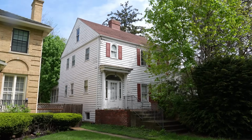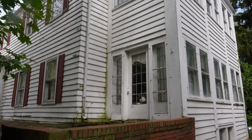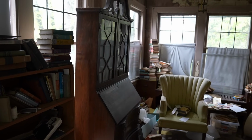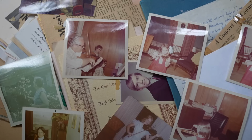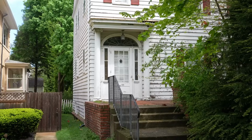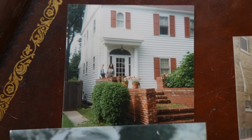Sitting in a quiet Illinois neighborhood is an unsuspecting abandoned home built in 1921. But upon further inspection, everything was left behind from the previous owners who lived there. It was last lived in by the Ruth family, who lived there for many years. Their children grew up and moved out, leaving the home to their parents, who lived there alone.